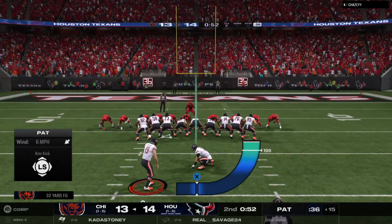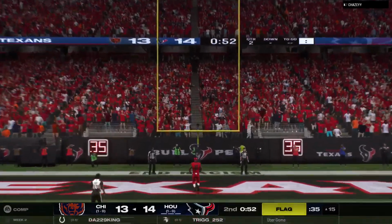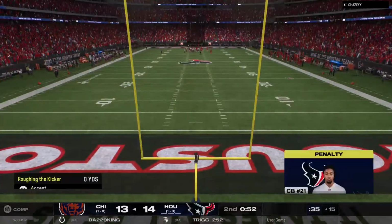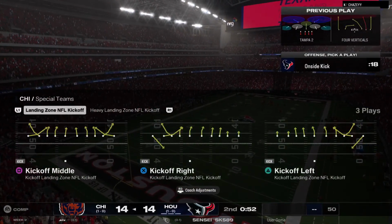Now the try here for the extra point. The kick is through the uprights to tie this game, but hang on a second. We do have a flag. Uh-oh, flag comes out here. This is going to be roughing the kicker.